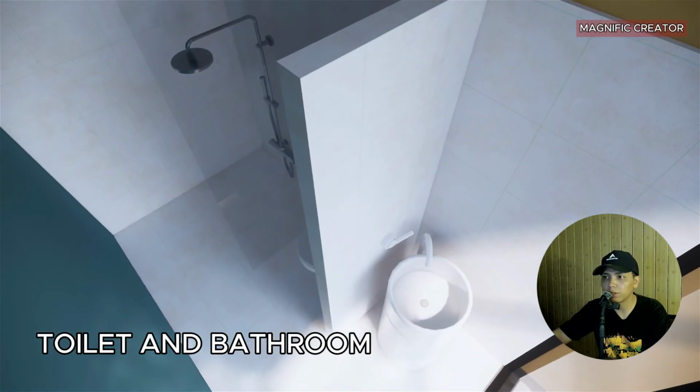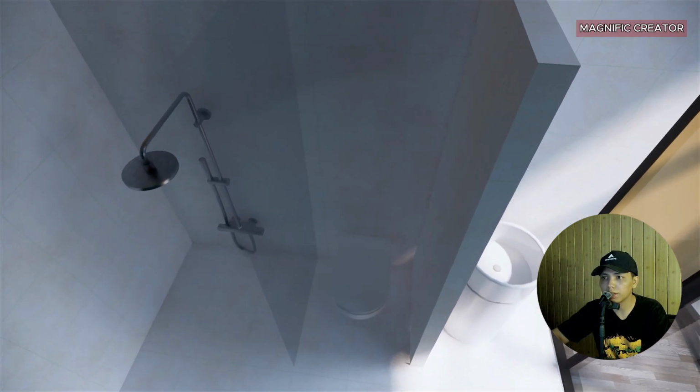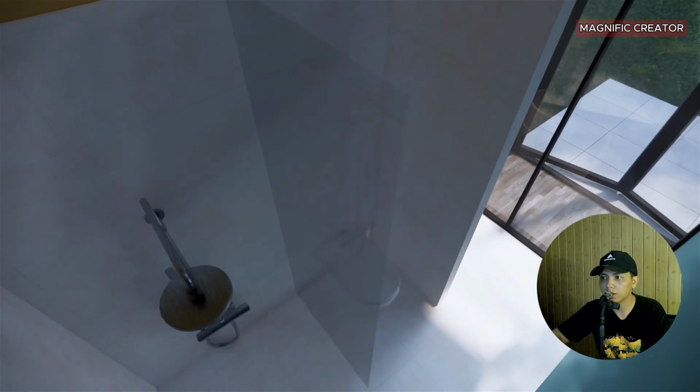With a sink, shower cabin, and toilet, among other amenities, the building's farthest right section serves as a bathroom and toilet facility. By design, this is quite effective.